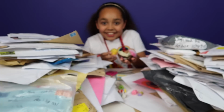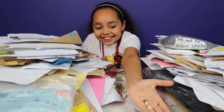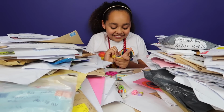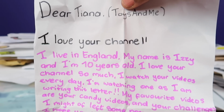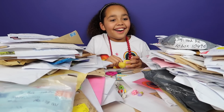Cool! Toys and me drawing. Here's the chocolate, it's a bit cracked. Okay. Ooh! Chocolate everywhere, guys. Tiana, that's from Izzy. Thank you, Izzy. Very cool letter from Izzy. Thanks very much. And Tiana's rainbow from a logo in the bottom corner there.